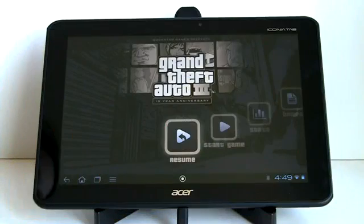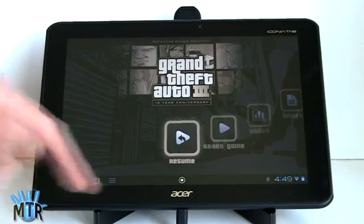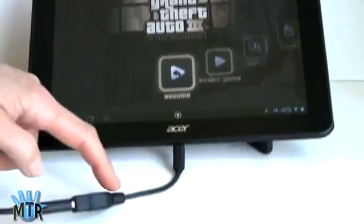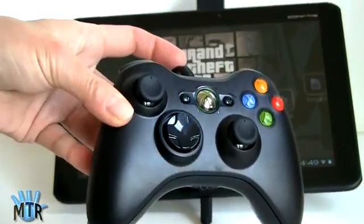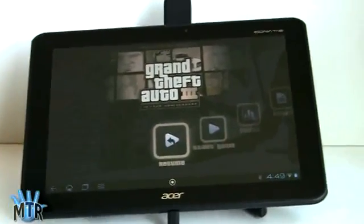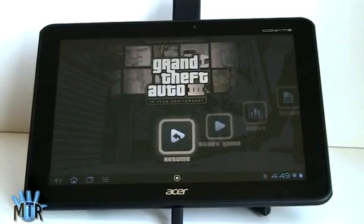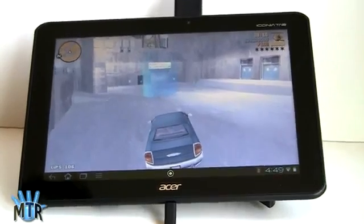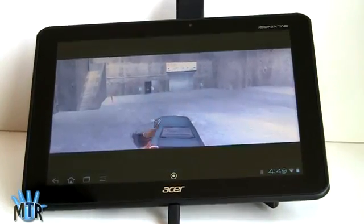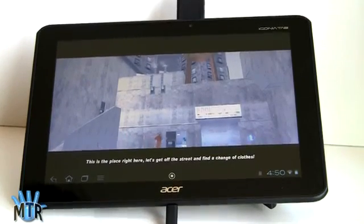this mobile device. And here we are in Grand Theft Auto 3, and we're using the included USB host cable right over here and our Xbox wired controller to play the game. Now obviously this has a Tegra 3, it's more than capable of playing games. We're going to check it out so you can see how it works with the controller. This is the place right here. Let's get off the street and find a danger close.